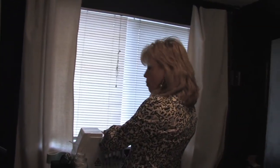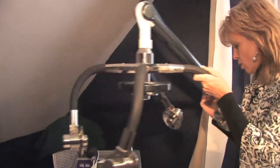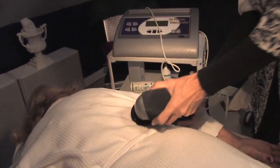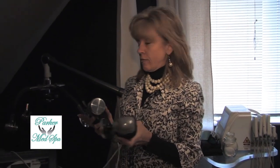The other modality that we have at Parker Med Spa is called body sculpting. This machine has the fat emulsifying frequencies in it also. So if we want to sculpt out a waist, we can actually use this and we put it between the tissue and we can get even more fat emulsified and moved with this versus the Zerona or the YOLO. Using this on its own is not real effective, but using it with the YOLO is extremely effective.